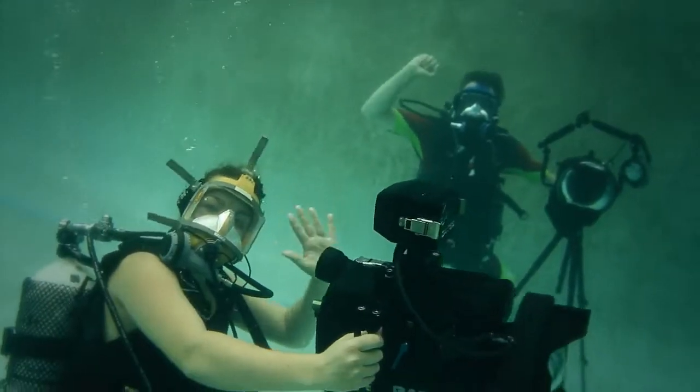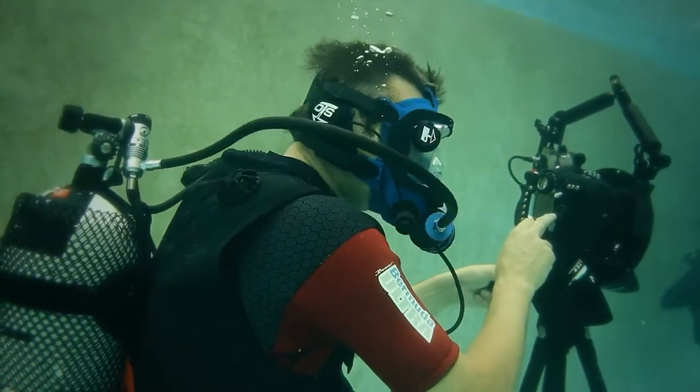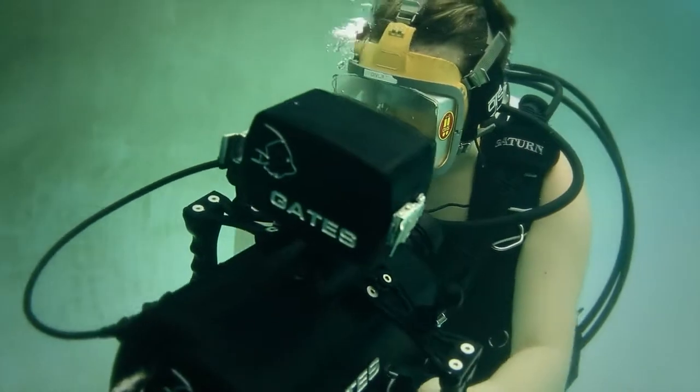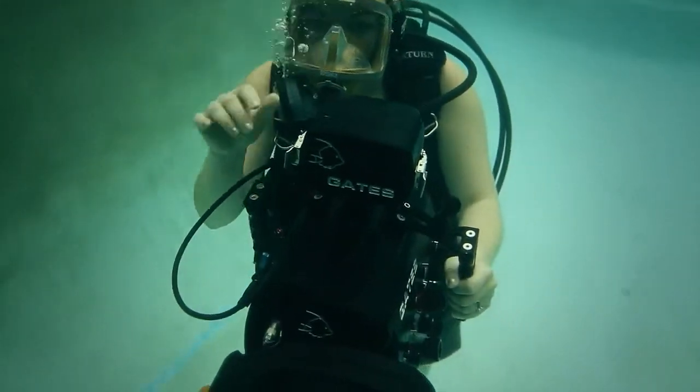So Rich came along and brought 2 cameras. For the camera geeks out there, it's a Canon EOS 5D Mark II in an underwater housing, and also a Sony EX1. Sony EX1 with the standard zoom lens, and the Canon EOS 5D with I believe a 16mm L-series, but I might have to check that.